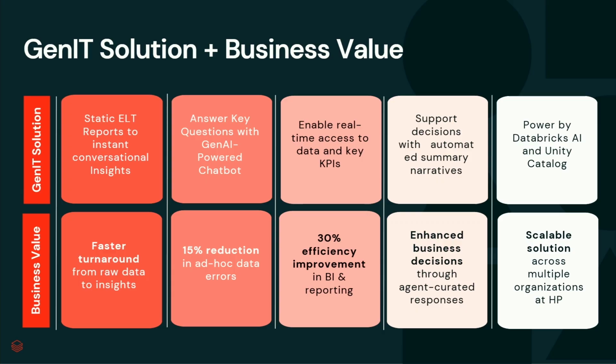The volume of ad hoc requests and deep dives, those types of fire drills, dropped by more than 15%, because the responses now are grounded, available, consistent, and data aware. And our overall business intelligence efficiency has improved more than 30% for teams and business users that adopt GenIT consistently.